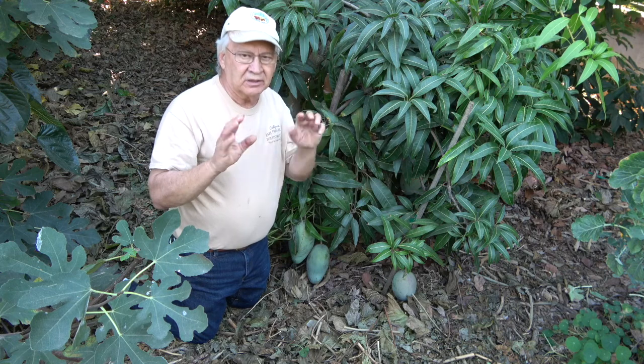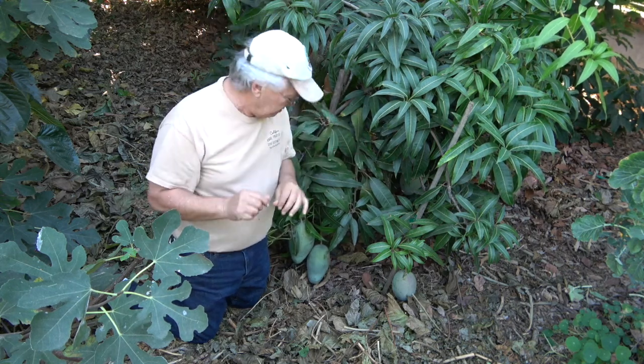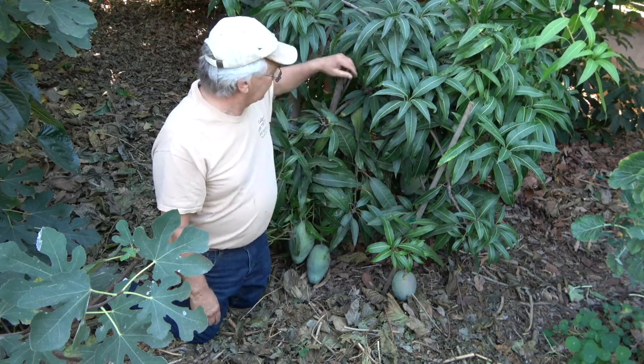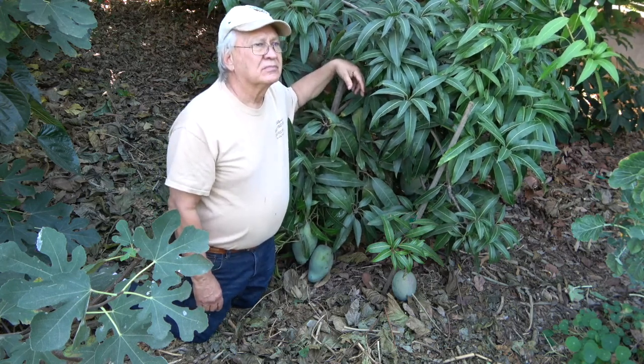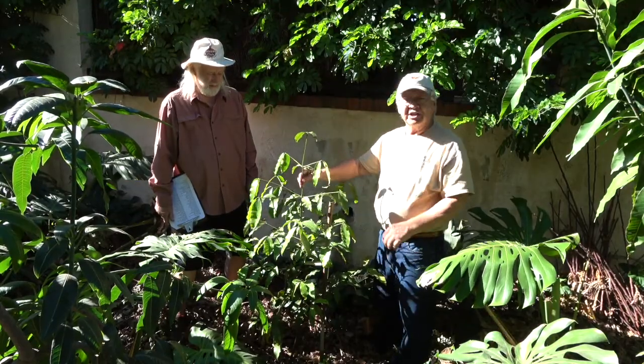But remember, as with any kind of fruit, bigger isn't always better, occasionally. And in this case, that's definitely true. One problem with the big size fruits is that if they get any blemish on them at all, they'll ripen unevenly. Right.